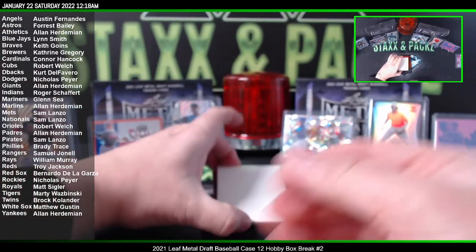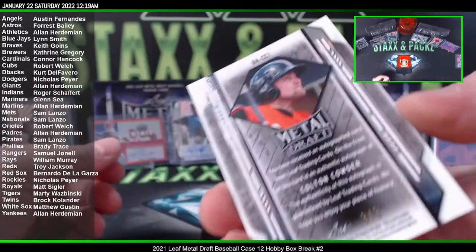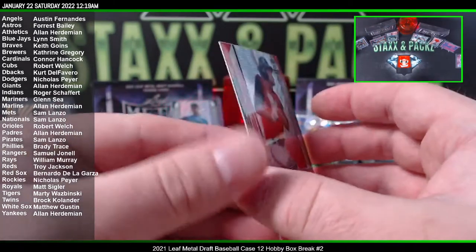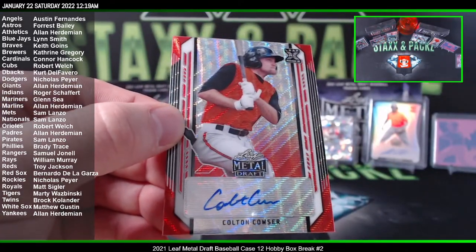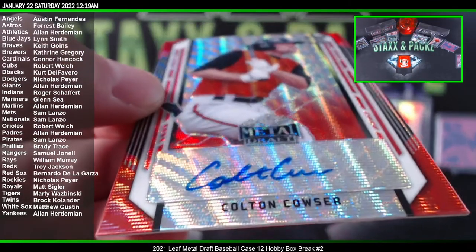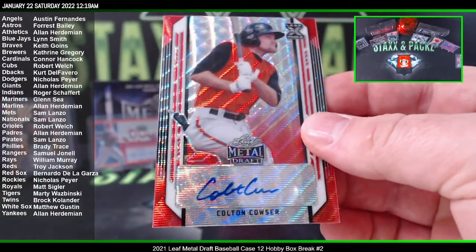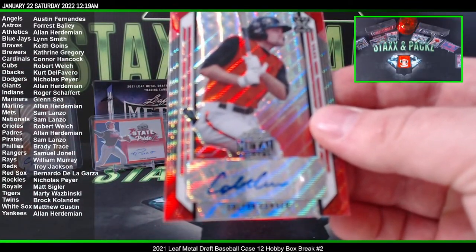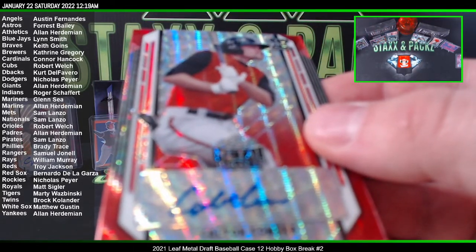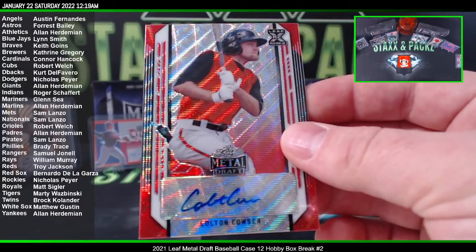All right, we have a red, I believe. Wow. Big card, 3 of 3. Colton. Out of 3, Red Wave. That is a big card for Mr. Bernard. Or I'm sorry, I got all mixed up.